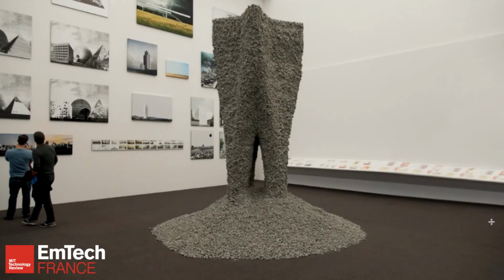And what we were interested in is reversible concrete. So you can pour this like a liquid, it instantly cures, so there's no curing time, and then you can reverse it. You can vacuum it up and move it wherever you want and pour it again.